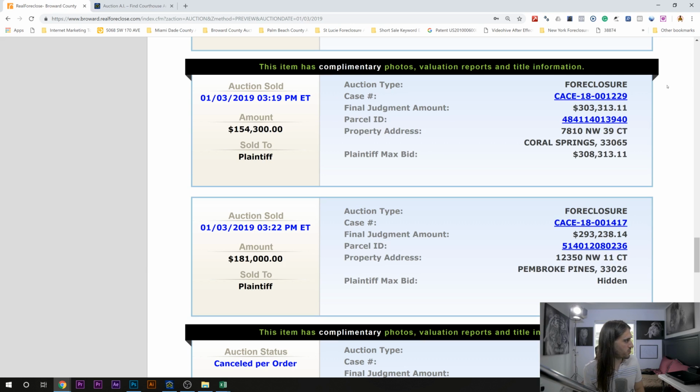So the plaintiff could either input their max bid, and then they're inputting it into the system here, or they could keep it hidden, and it's going to be one or the other.